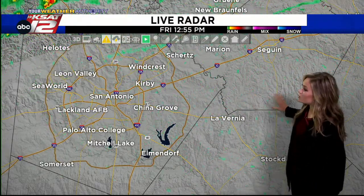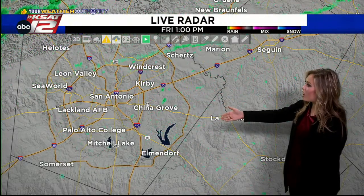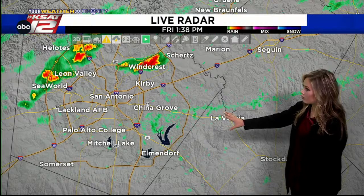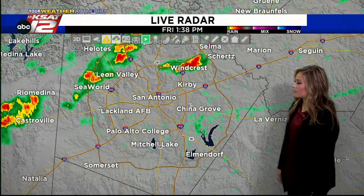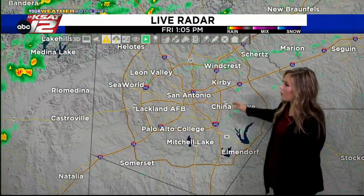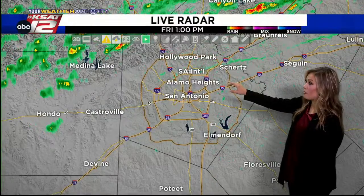But anyways, you can really see where that wind shift is taking place. China Grove has already seen that front move through. It is approaching Calaveras Lake there. Elmendorf, you'll see that front move in pretty soon as well, and it continues to work its way through Bexar County. So yes, we got a question for you.